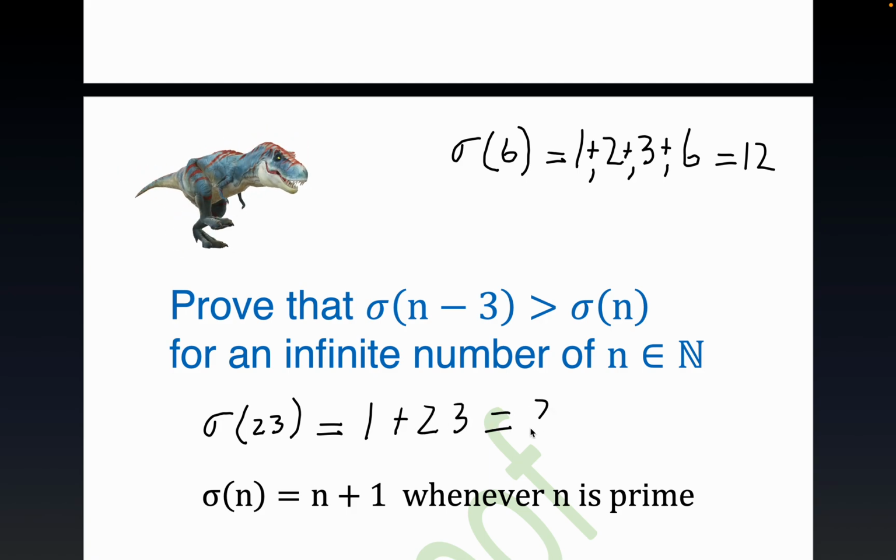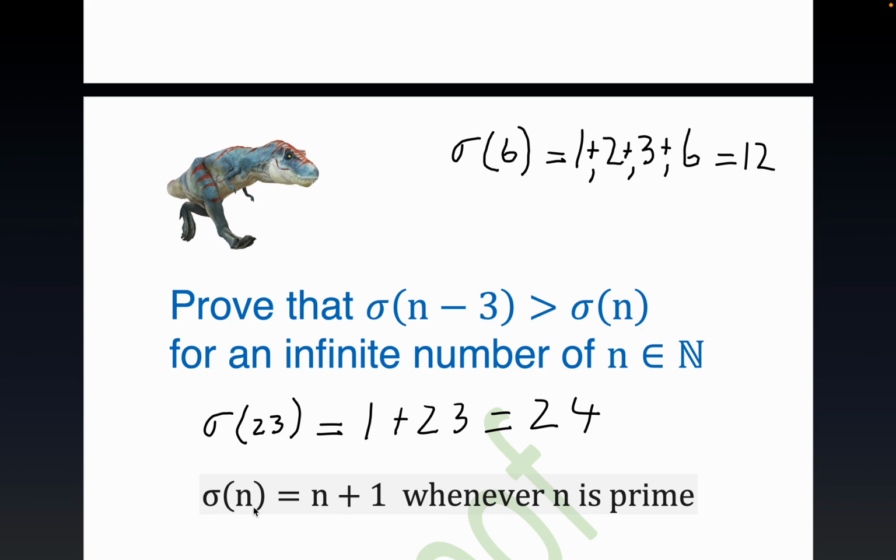Literally, if you defined the sigma function first, you could define what it means to be a prime. The prime numbers are the only ones that have this particular property.